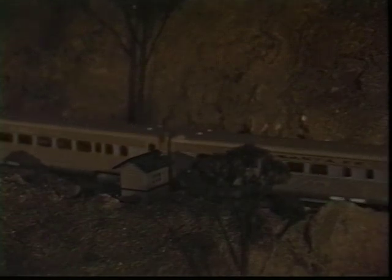We find the WYCO passenger train making its way back home on a late afternoon with the setting sun. Shadows in the canyons, fading daylight, tired passengers, bound for Laramie for the evening stop.